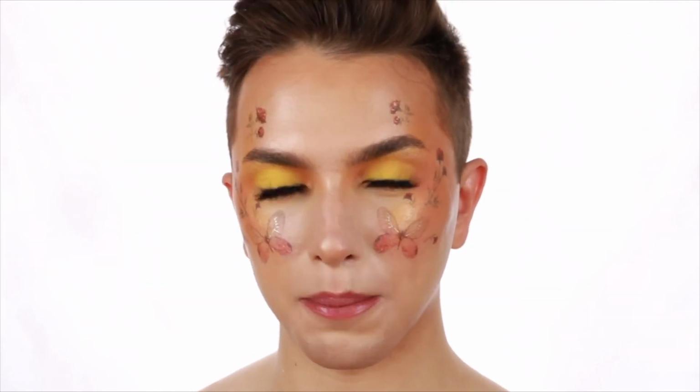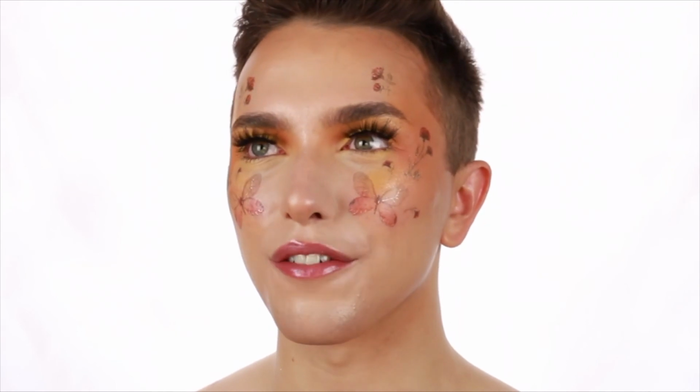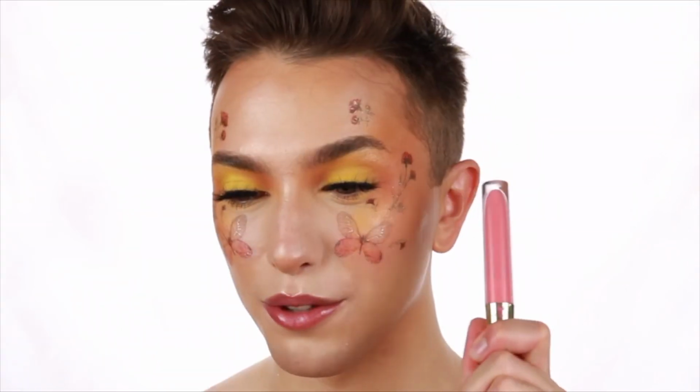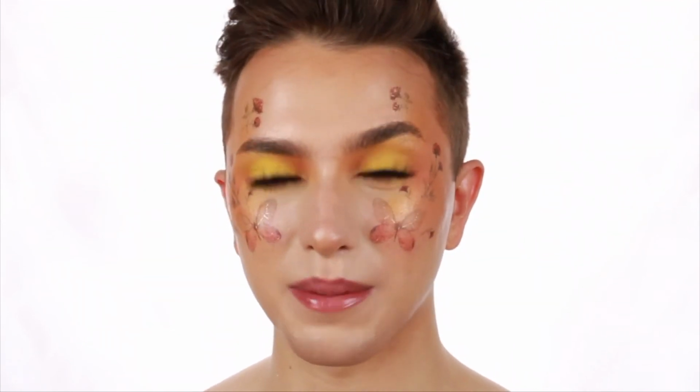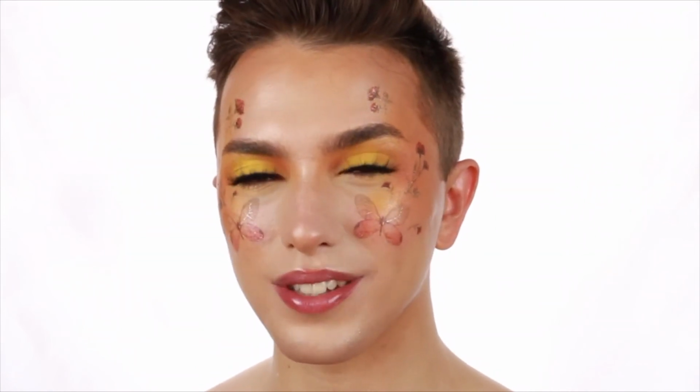Moving on to the lips, I want to keep it super light and plump, so I'm going to go in with a brown lip liner to outline them a little bit, maybe overline them a little bit too. Then I'm going in with my absolute favourite gloss of all time, the Jeffree Star Cosmetics gloss in the shade I'm the Boss. The reason this is my absolute favourite is because the colour is pretty much a perfect match to my lips. It's a nice peachy but not too pink lip gloss. Pink really doesn't suit my skin tone at all, but peach I think really does.